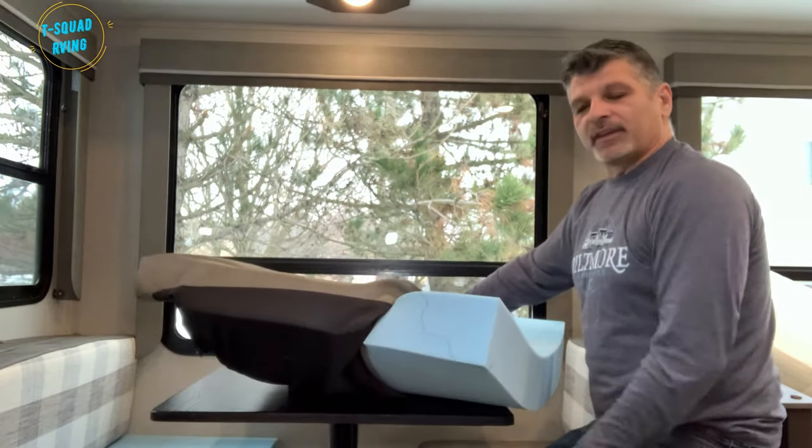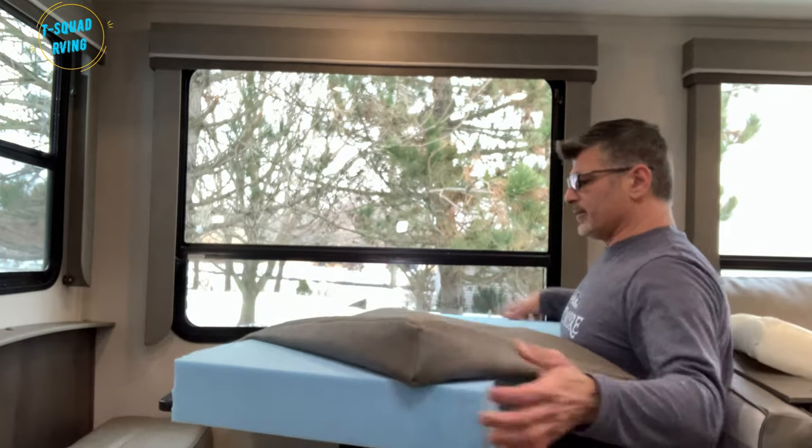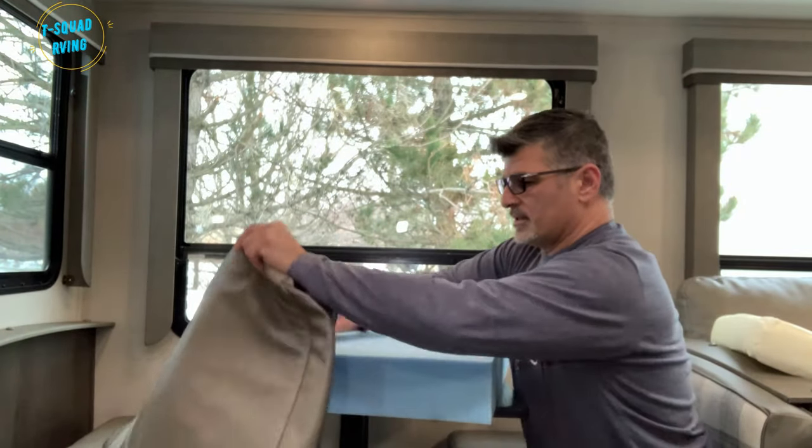I'm gonna tell you, I think it needs to be cut down. Let's go cut this down real quick. So now that we got it cut down to size, all right, let's start loading this thing in and see how it goes.